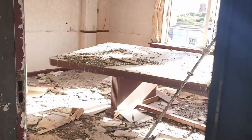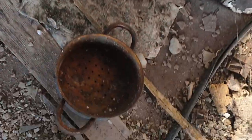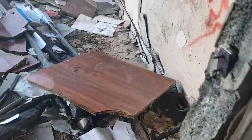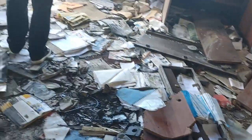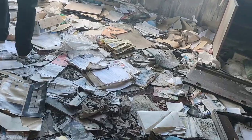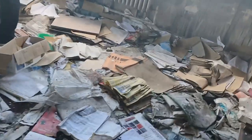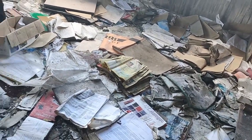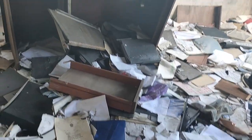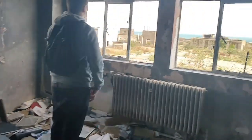Oh, I wasn't expecting this. I thought it was going to be cool. We've got a hell of a lot of paperwork. An old pan. Floppy disk drive. Paperwork everywhere. Look at this, literally everywhere. It's all sorts on the floor.